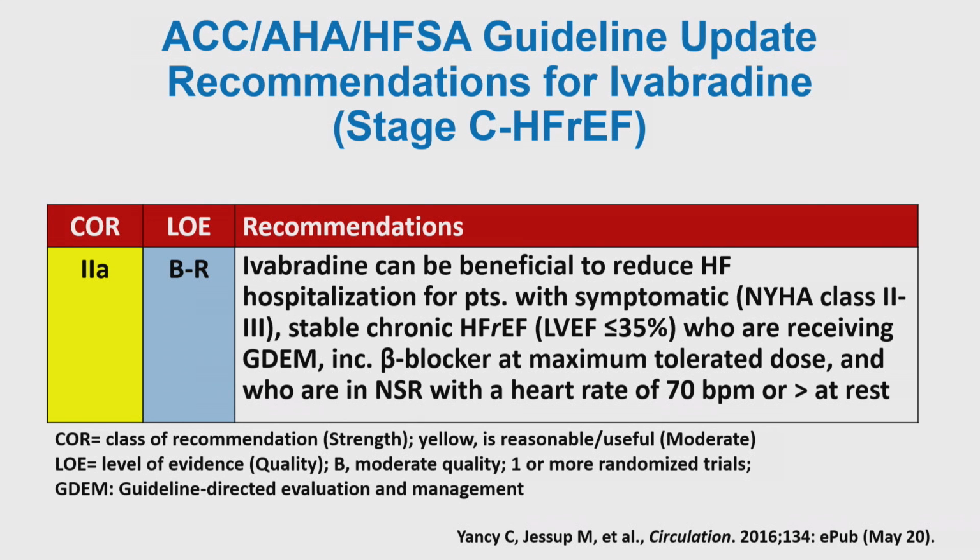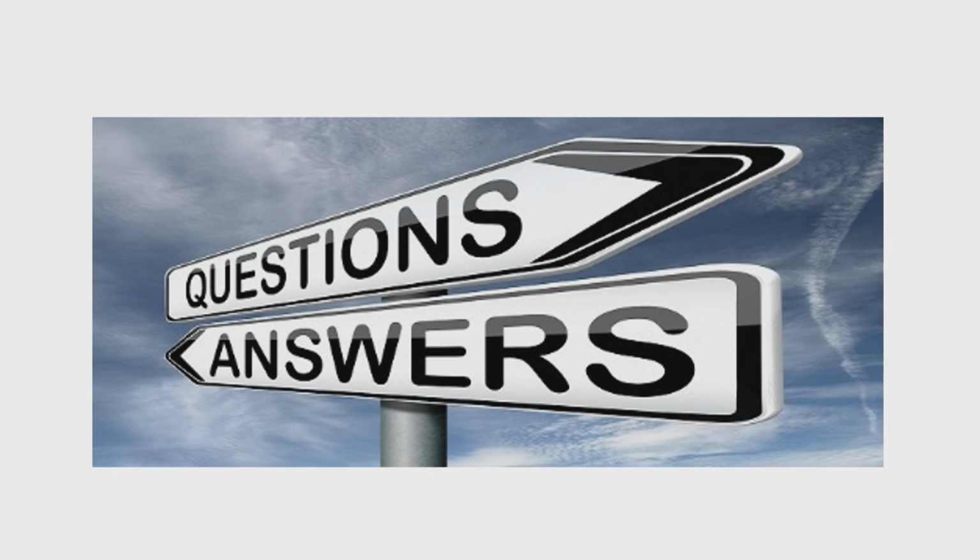for patients who are symptomatic and meet all the criteria we just talked about, when they are already receiving guideline-recommended evidence-based management therapies, including a beta blocker at maximum tolerated dose, and you must be in normal sinus rhythm with a heart rate greater than 70 beats per minute.